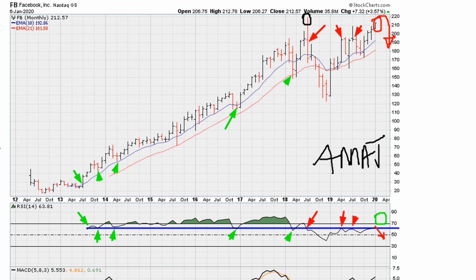So based on those two blue chip technology names, I would say to watch out for potential resistance. If it happens on the RSI for Facebook on the monthly, that might suggest that actually the major direction in 2020 might eventually be rolling over to the downside.